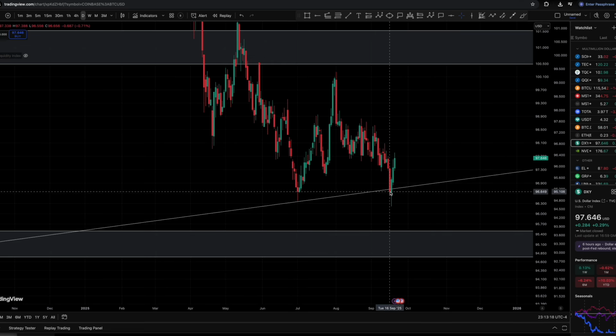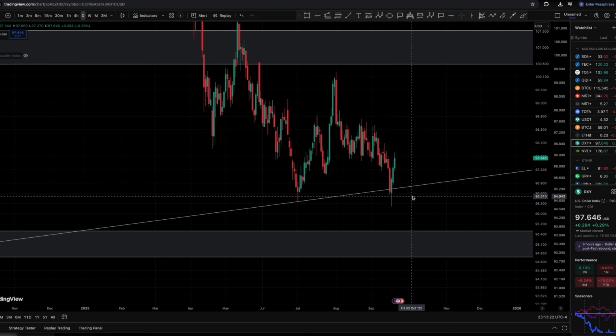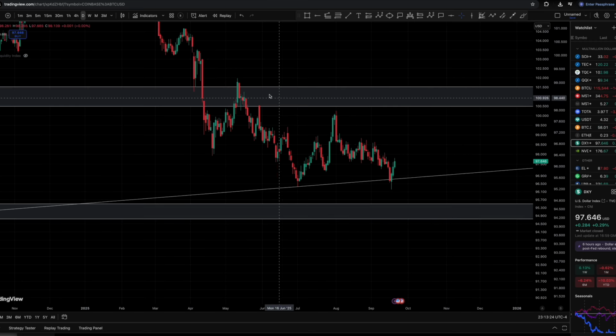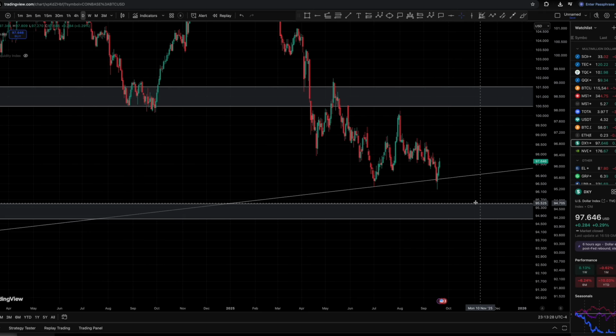We close outside of it for 1 trading day, and we're right back inside of it for the next 3 trading days. We went up on the dollar. So we're just going to keep our eye on that. Hopefully it starts to push back down.